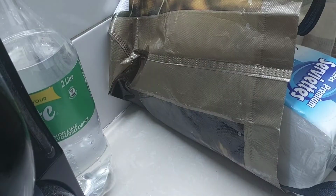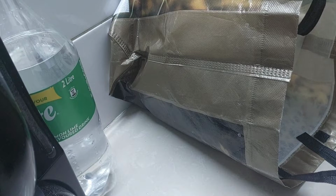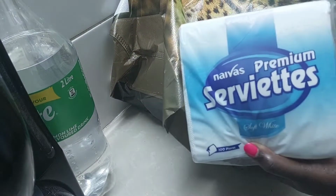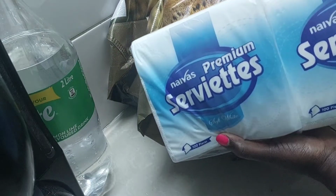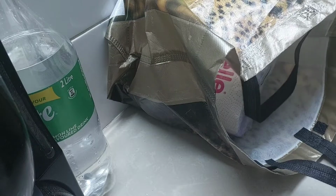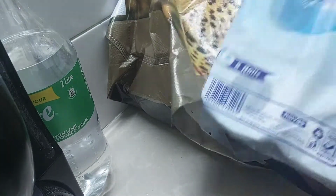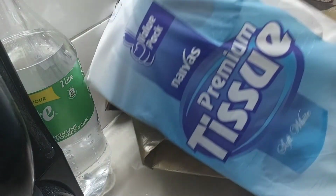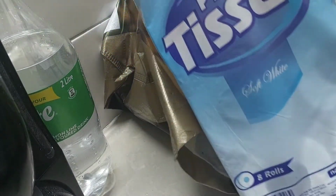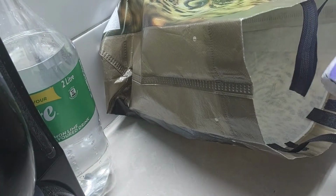Okay. Then we got some serviettes. I bought 2 pieces because the double one was more expensive than getting the 2. So we got the 2. Naivas was the cheapest. So that's why we picked it, and it's still good quality. We also picked Naivas tissue. Remember we said tissue from the shop, that specific shop is usually more friendly.